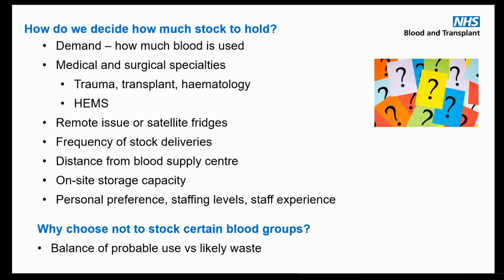Having remote issue or satellite fridges also increases or decreases that demand for blood inventory. Remote issue actually conversely reduces the amount of stock you need to hold on your shelves because you're using a pool of blood rather than allocating for individual patients.